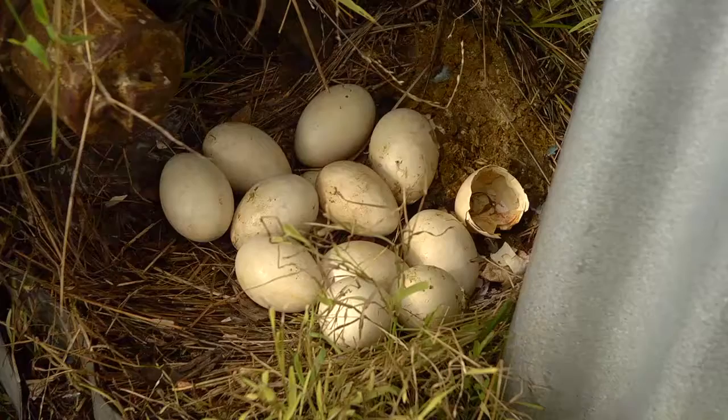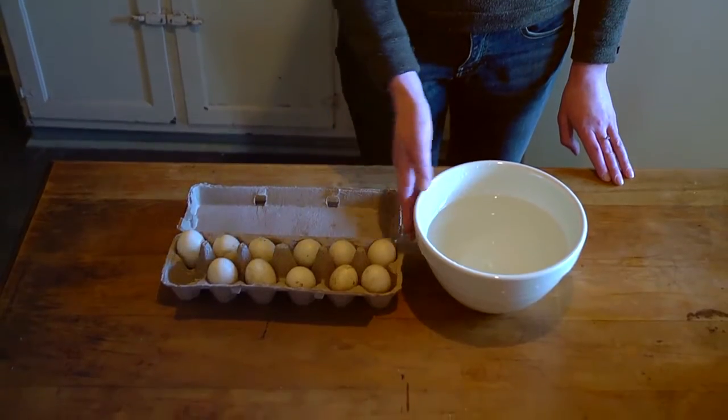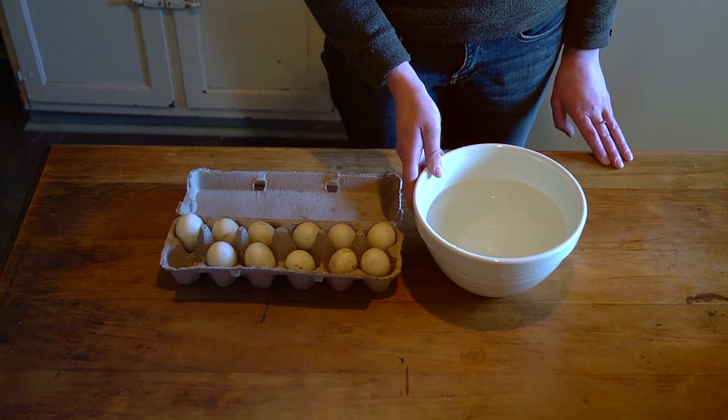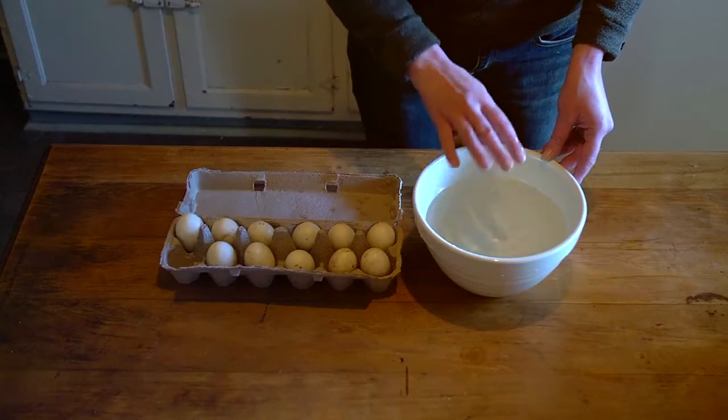So the final step in the process is to destroy the hen's nest. So we've removed all the eggs from her nest and we've moved inside because it's raining. We have a bowl of water. Water needs to be warmer than an Englishman's beer, but colder than a bath. Sort of, if you put your elbow in it and it's like baby bath temperature, that's where you want it.